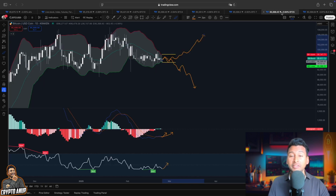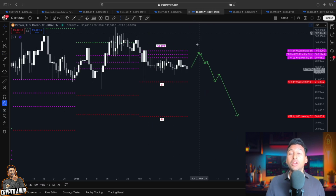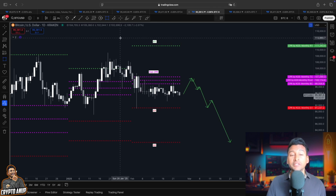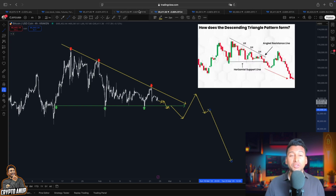So what I'm trying to pinpoint is that if we see a bullish cross in MACD, RSI line heading above 50, then there is a very high possibility that this Bollinger Band squeeze will be favoring the longs and Bitcoin will be breaking out from this resistance line, which will trigger a continuation to make a new all-time high, or Bitcoin heading towards the first target for the month of February, which is around 111,000. And that is the reason why Bitcoin in the medium short term must hold the support which we have around 95,000. So these were some of the quick updates that I wanted to share with you in this video.